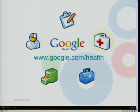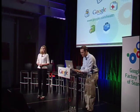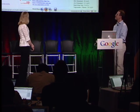So I'm going to invite Ronnie Ziegler up to the stage. Ronnie is our product manager for Google Health. He's also a doctor, Stanford educated, UCSF resident, who we plucked from his practice to come and help us build out Google Health. He still practices medicine occasionally on the weekends in his 20% time. And we're going to go ahead and show you Google Health.